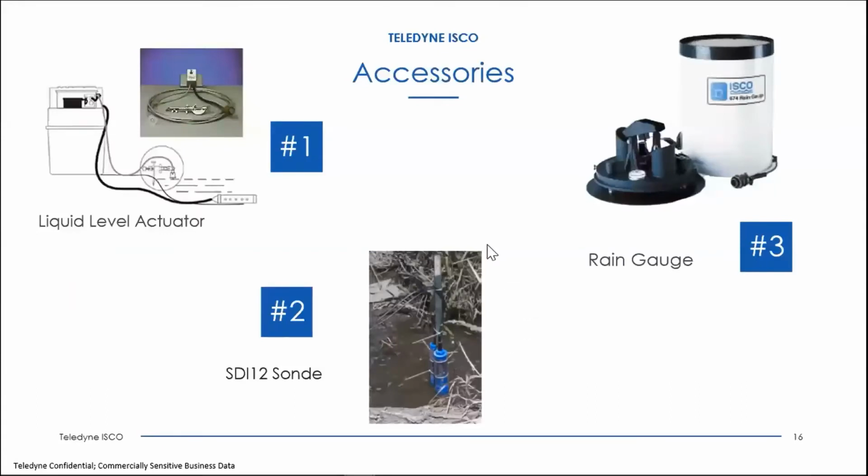Accessories. There are lots of different accessories you can hook up to the samplers to trigger them, to tell them when to take a sample. Basically they monitor different types of chemicals or other parameters in the stream to say, now I want to start my sampling routine. One of the most common and basic ones we see is what we call a liquid level actuator. It's a contact sensor on a cable that goes from the sampler down into the stream bed. Once water makes contact with that sensor, it sends a signal up to the sampler telling it, hey, you can start your sampling routine, we know we have water present.